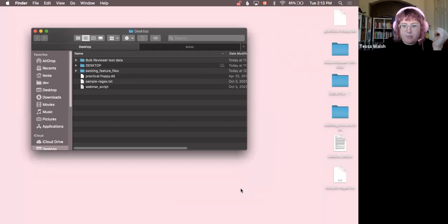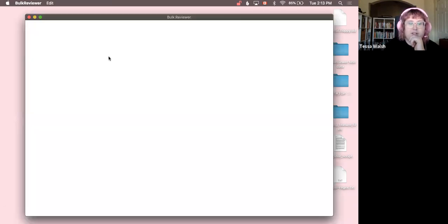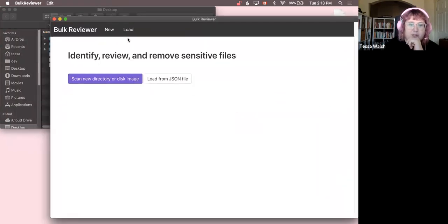Okay, so I'm going to be doing this demo on my Mac, where I've installed Bulk Reviewer by downloading the DMG installer from GitHub and running the install Mac shell script that's included with the application, that does some things like installing the Sleuth Kit and bulk extractor for you. Really just for convenience, but we could do the same thing in Ubuntu, in BitCurator, and eventually someday in Windows. And again, we can get back to what some of the blockers for that are at the moment.